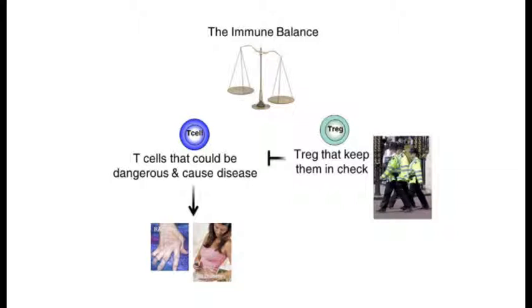And virtually everything that we do in my lab revolves around trying to understand and manipulate this balance. So can we conceive of interventions that would inhibit these dangerous T cells but not impact these regulatory cells? Can we do things that might boost the Treg population and skew the balance towards regulation and away from disease? So within this conceptual framework, there are a large number of different research projects with different complex experimental approaches, but this is the fundamental basis of what we're trying to understand and what we're trying to manipulate.